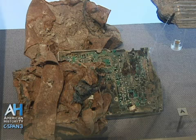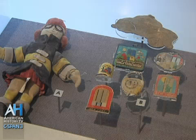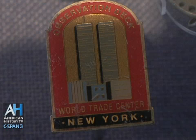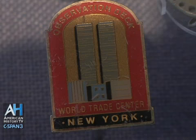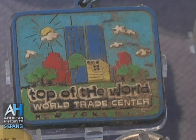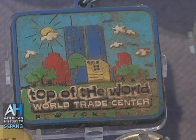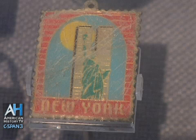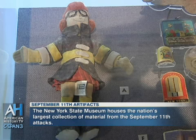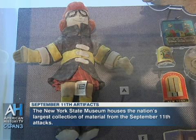We asked them to save any object that had the image of the World Trade Center on it, or if it said the words World Trade Center, please save it. And these are small souvenirs that you might find in the gift shop at Windows on the World. We have no way to know if these were owned by individuals personally because they were found in these mountains and they don't have personal identifications on them. This is a little doll, and she's dressed like a fireman. So we thought that was an unusual thing to save.